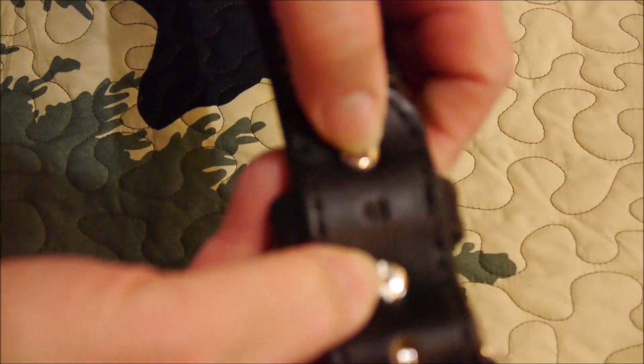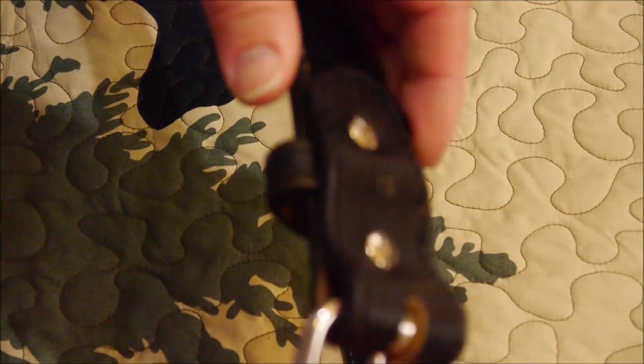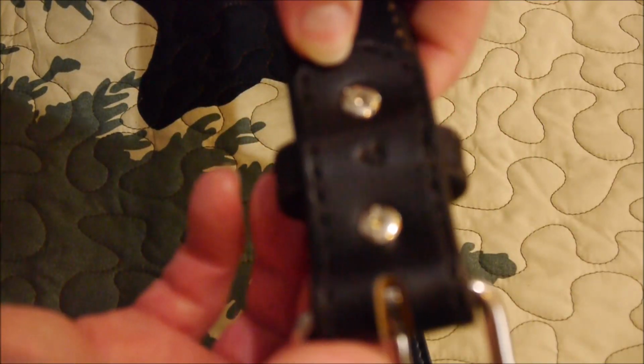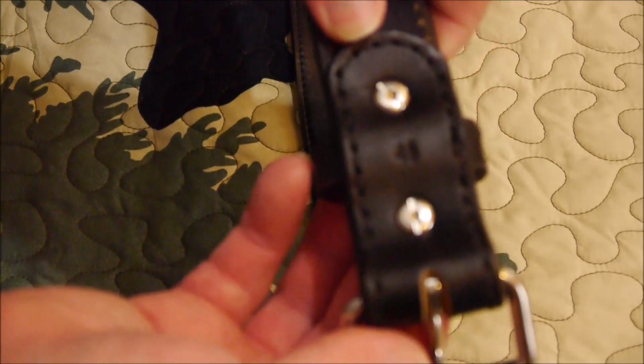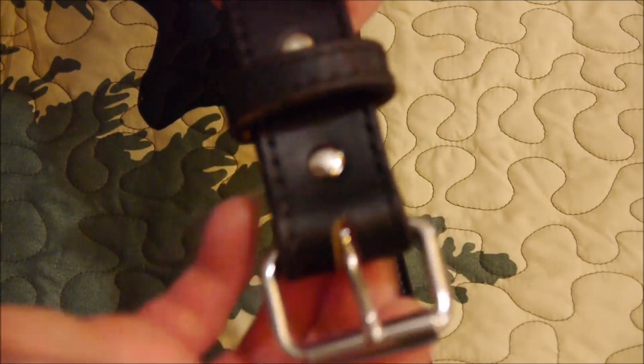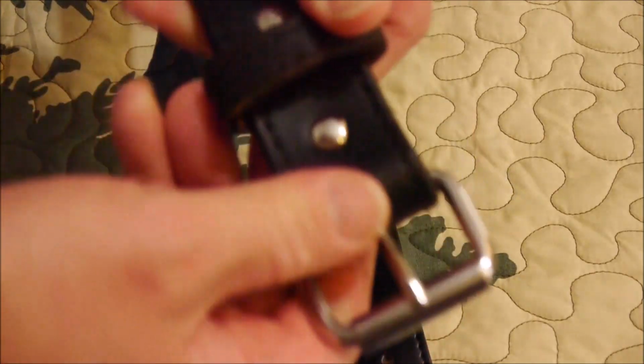I'm really impressed by the quality, and as I can show you, it looks like there's screws back here, so I think you could undo these and actually attach your own belt buckle. I'm not going to, but it looks like you could do that, which is really nice because some people have their own custom really cool belt buckles. I'm just going to run with this one as is, and I actually haven't worn this yet.